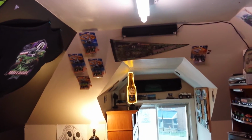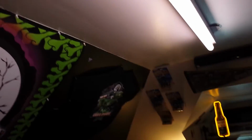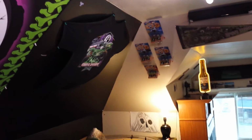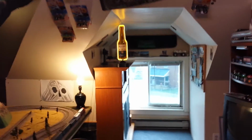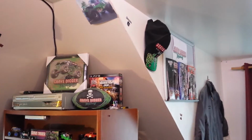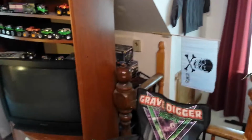This room is usually black lit. I have a huge black light that actually goes up where this clear tube light is right now. But it's just a lot easier to see without black lighting all around the room. But yeah, so I just thought I'd show my little sanctuary here.